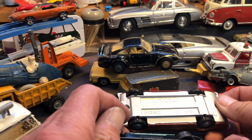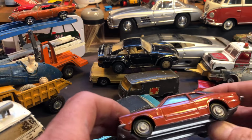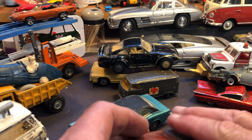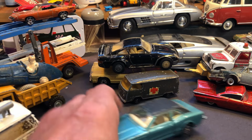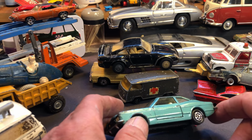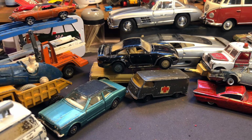Still Corgi GXL, so I'm guessing this is probably the later one and the cheaper one that they knocked out. Still a nice model, but this is the purchase one, and I think it is the better one. Let's just push that to one side. We're nearing the end now.